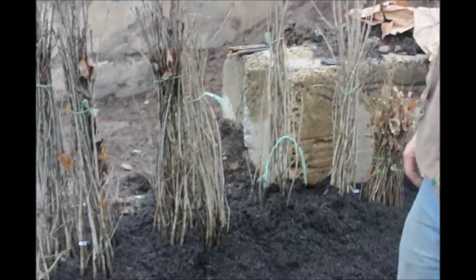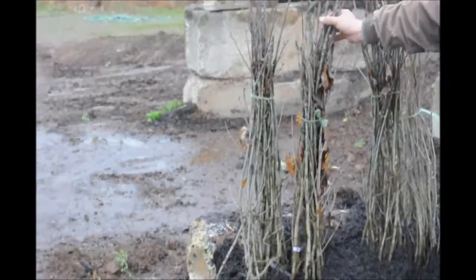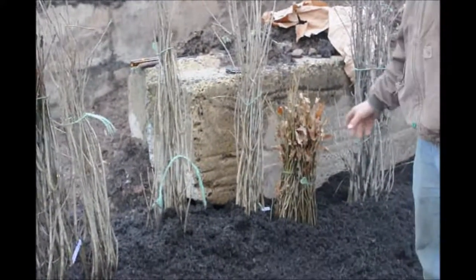Here at Highland Hill Farm, we do sell some oak trees. And right behind me are some oaks that we're going to be planting out in the field. This one here is a red oak. This is a swamp white oak, a little bit different than white oak.